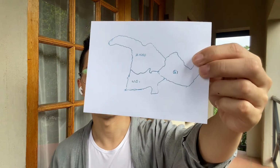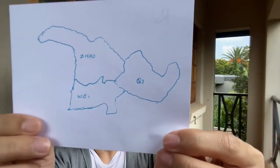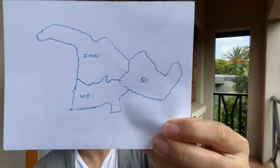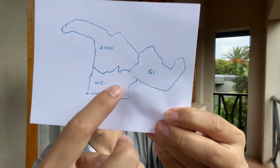That's why we need to protect our digestive system in the war, in the treatments. This is another example we're going to discuss here. The last example here, you can see from the picture. This picture is a map of 3 kingdoms. There's one here, one here, one here.